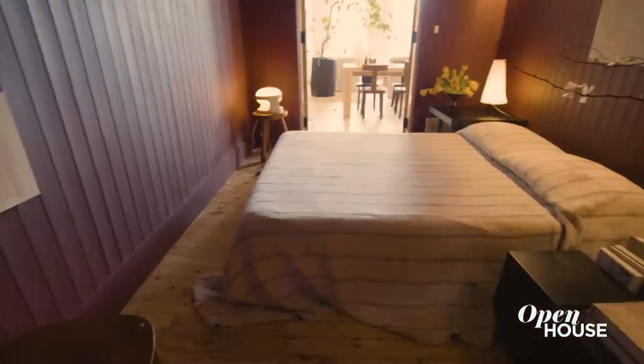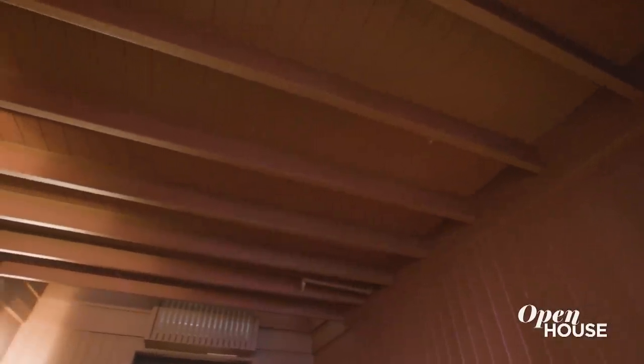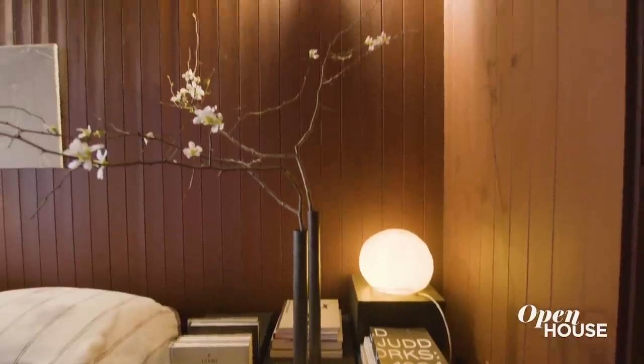And right off my office is the primary bedroom. I've always loved a dark bedroom, and I think the first thing that stands out to people is the color, called Deep Reddish Brown by Farrow and Ball. Unintentionally mixed with the paneling, it almost feels like I'm in a sauna, but I do really love it here.